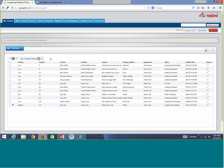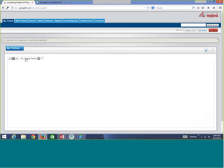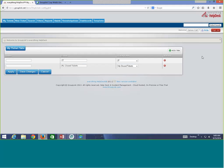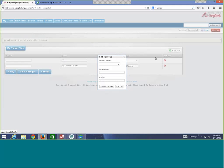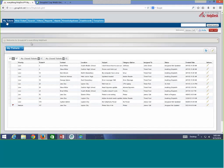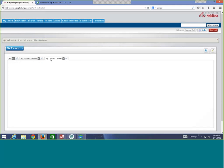Now, here's the custom tabs. Two right here. One is IT. One is My Closed Tickets. Not too much use to me. I'm going to click right here, the Edit button. Now, in case you didn't know, all custom tabs run off of filters. So I'm going to click Add Tab. I'm going to choose a filter. There's a filter here already created called My Closed Tickets. I'm going to click that, and I want it to appear second on my screen. Click Save Changes, and I go back to the My Ticket screen, and here it is, My Closed Tickets.